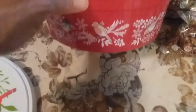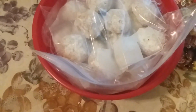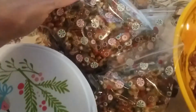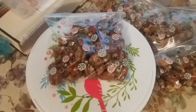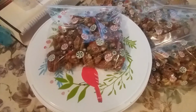Well, I have a tin full of my lovely Snowball cookies. I put them in a Ziploc and separated by wax paper, trying to keep them really intact. This should protect them well, and then this will go inside of a padded box. And I've got 4 bags of lovely candied nuts, and a few left over for us. I think this was a really good morning, and I'll be cooking the second batch of those cookies soon and sending them off as well.